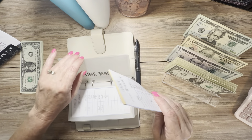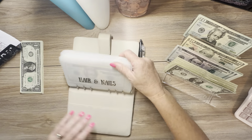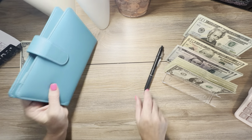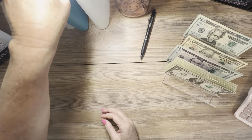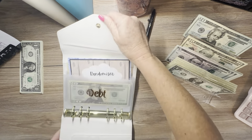Can't remember what he bought. Seems like it was something to do with electrical. All right, so that is all in my wallet. Or not my wallet, in my sinking fund binder. I don't have anything to go in that one because I don't have any J or D bucks. So now we will just stuff in here.